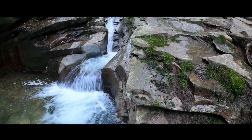Now, this is one of those locations that is well known amongst locals, but not so well known outside of the region. And people do come here, like other places, to swim and hang out. But in terms of a geological attraction, it's quite amazing.